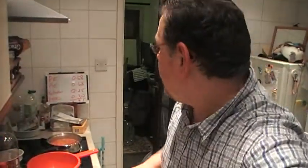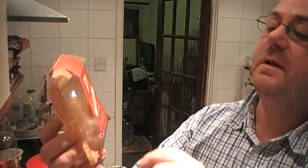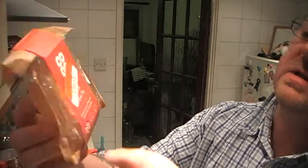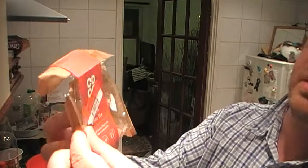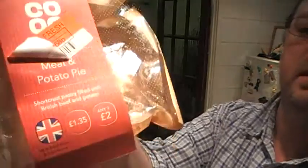Anyway, today's dinner is going to be another discounted bargain price from the Co-op. They've actually seen fit to put the discount label over what the pie is, but I can tell you that I think it's meat pie. It says short crust pastry filled with British beef and potato. There you go, meat and potato pie.